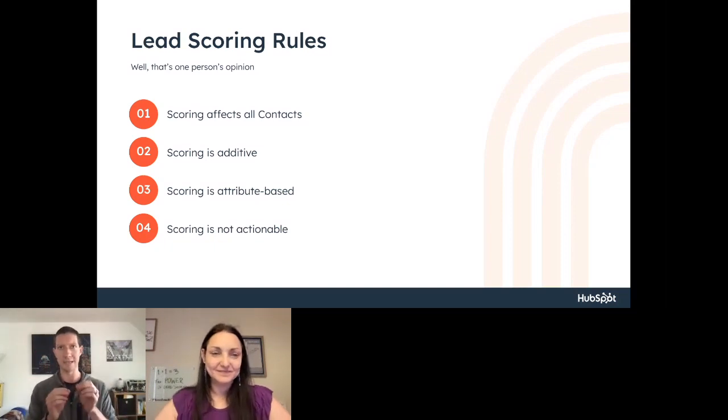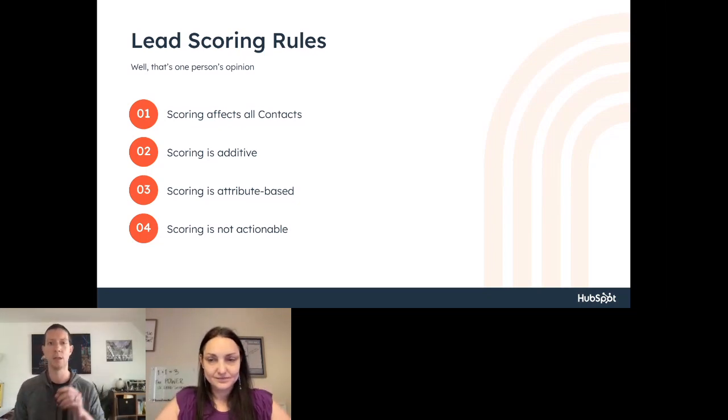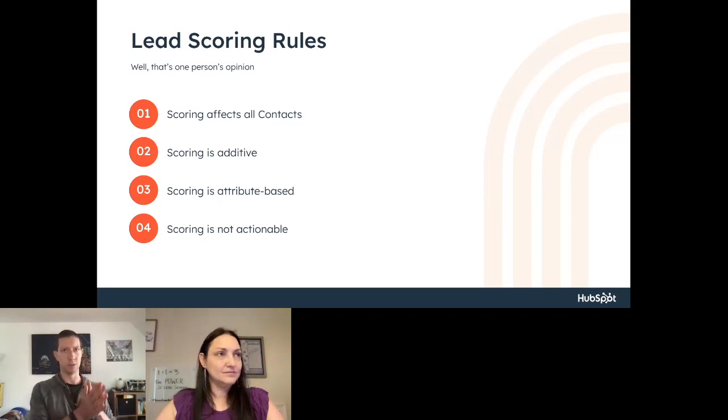First and foremost, anytime you create a scoring property or you assign even a single attribute to a scoring property inside of HubSpot, that is going to score every single contact in the database. There are things you can do within the scoring to set filters. There are things you can do within automations to level how that score impacts the database in terms of actionability.